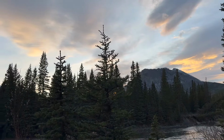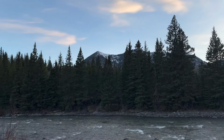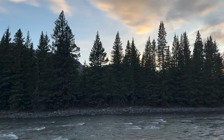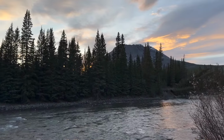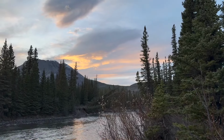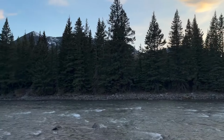I love this time of year. 9:20 p.m. Still light out. Come June, this is how it'll be at like close to 11 o'clock. But beautiful. Couldn't have asked for a more perfect day.